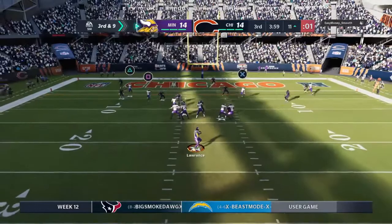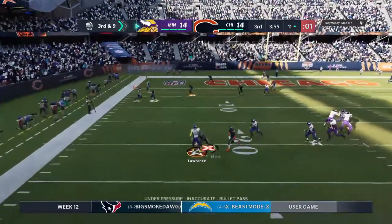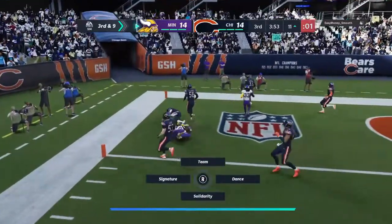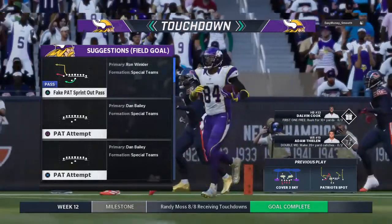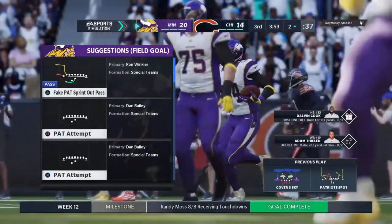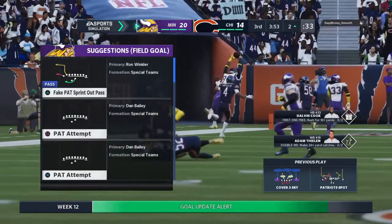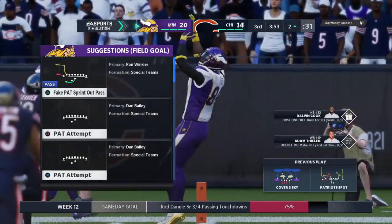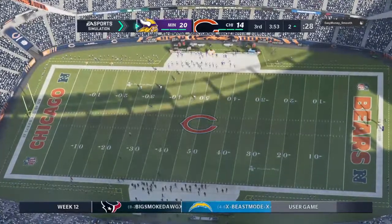They just do get the play off as he'll look to throw. He's got his man. It's taken in for a Viking touchdown. An 11-yard touchdown. And the Vikings capitalize on the short field as they take it in for 6. So a nice touchdown pass for the rookie there.